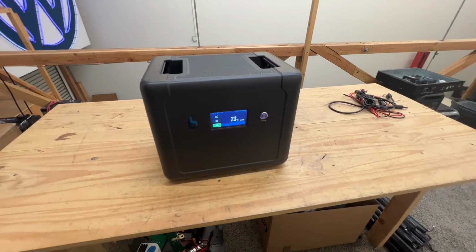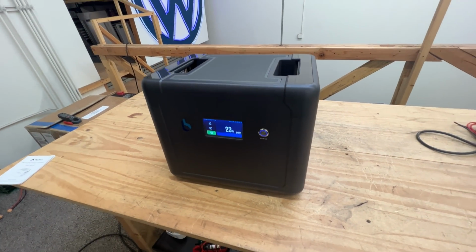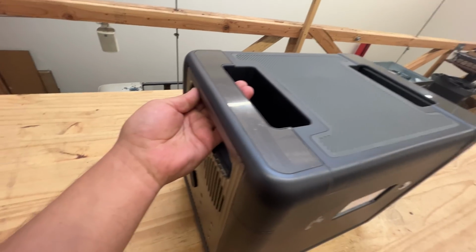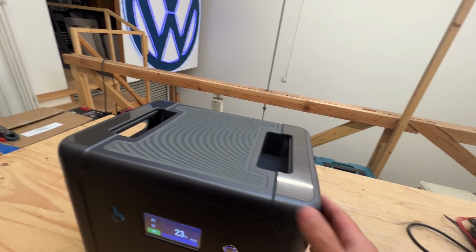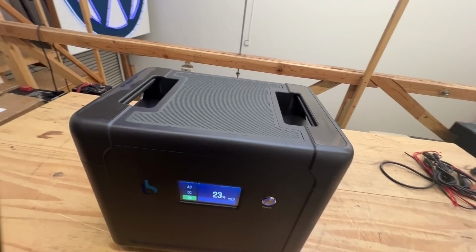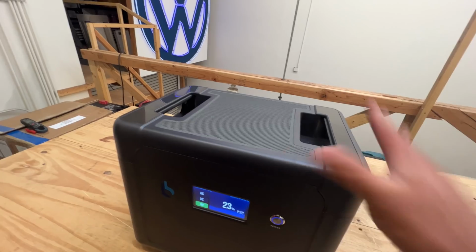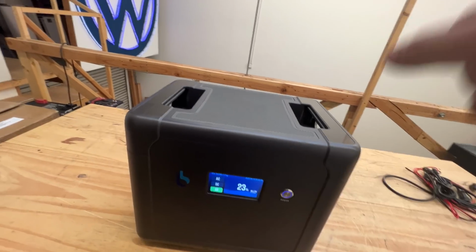So let's look at this design here. I like how it's square and it's simple. The handles are nice. They have this rubbery feel underneath there, and they don't protrude. That's the cool thing about this. On some of the other units, they stick out, and so you couldn't fit them correctly. These ones are built into the unit, which is very, very cool.